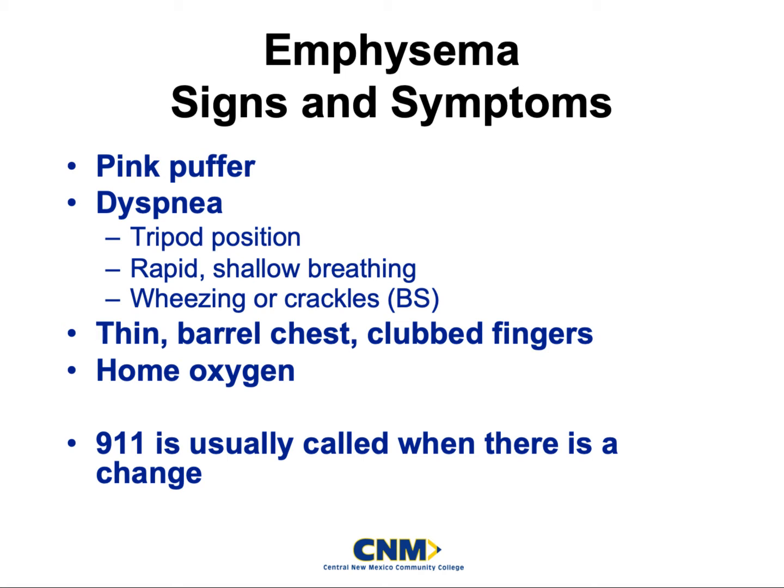Guys, I did skip ahead a slide, but remember that usually with emphysema, the number one reason why people get emphysema is because they are or were smokers at one point in their life. It doesn't matter what, pipe tobacco, cigarettes, cigars, whatever. If it's some kind of toxic inhalation that they have exposed themselves to over and over again, they can develop emphysema.